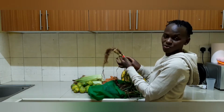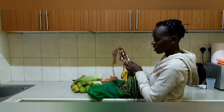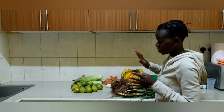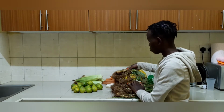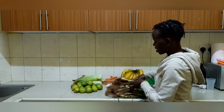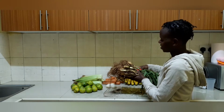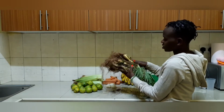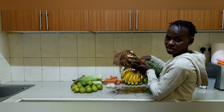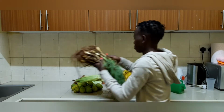I prefer cooking with these onions. They are very sweet, but I still use the bulb one. So I find it cheaper and economical. That's why I also buy this kind of onions. Kitungu matawi. So for this batch, it cost me 50 shillings. And way later, I'll show you how I normally store them so that they can last for long.